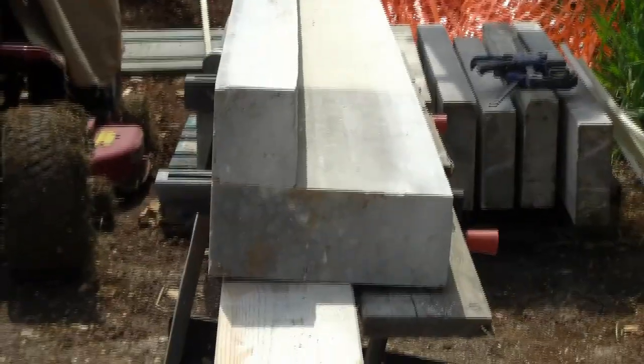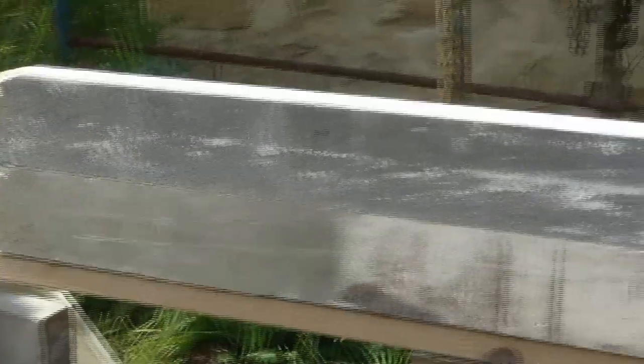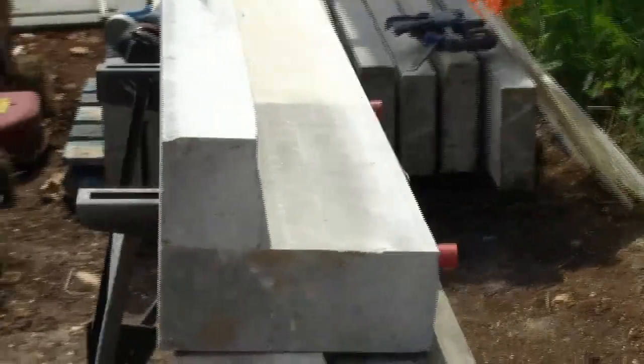So this is a little idea I had when I saw this stone. I thought it would be perfect for the job. You can see that it's slightly two different colours at the moment, but that's all going to come up the same colour. I'm pretty pleased with that.